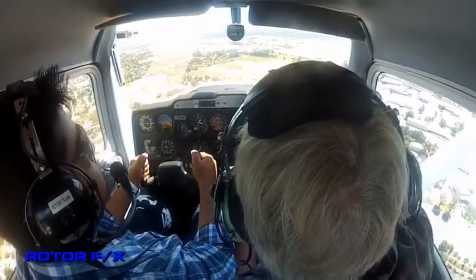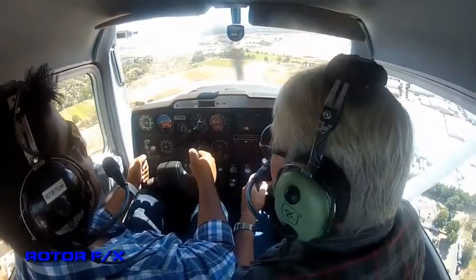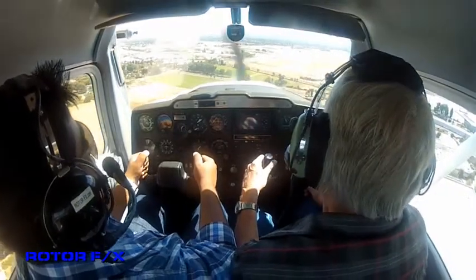See those white lines with the arrows leading up to it? Yeah. We want to get down low to the ground and cross those white lines and then put the plane down.